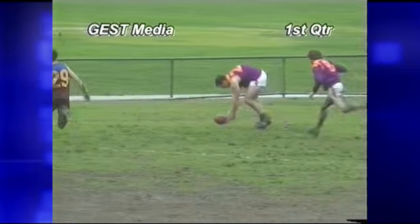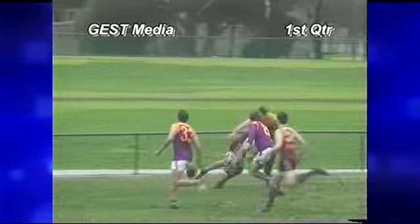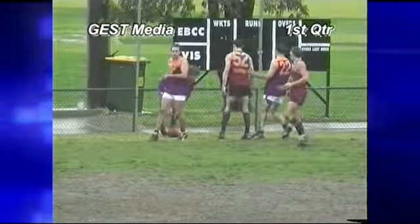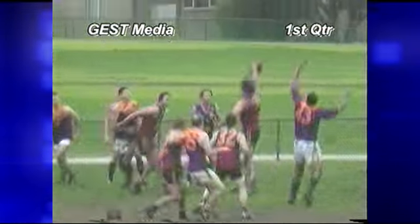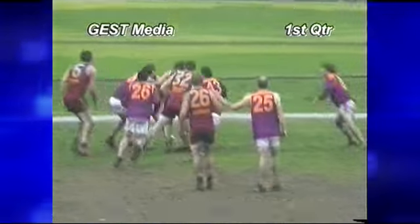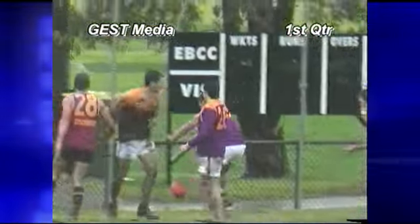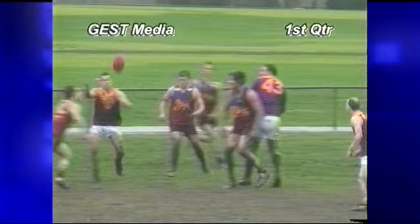Leading in the race for the ball is Riley. Can't pick it up. Now he does. Immediately tackled. Tried to kick it. It's picked up by Cashel. He tries to handball, but the boundary umpire. First quarter, ball thrown in. Anderton behind Horriban, who gets the tap down on that occasion. Belmont Lions working hard, but picked up by Riley. And the ball thrown back into play now.